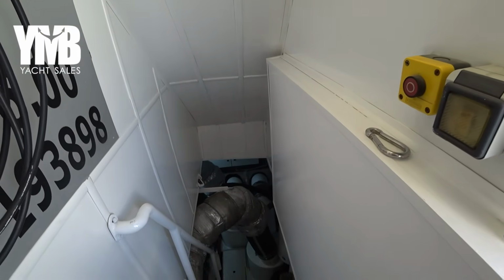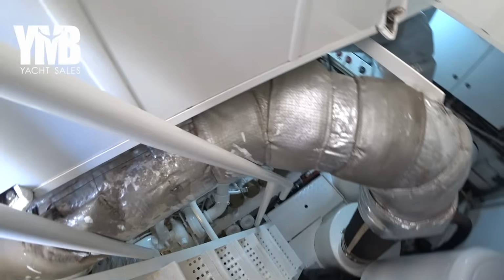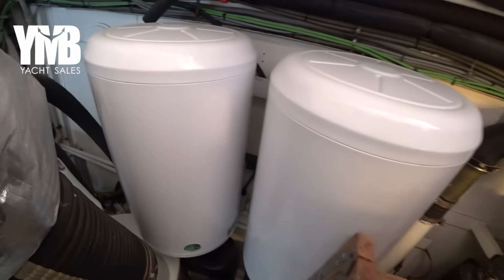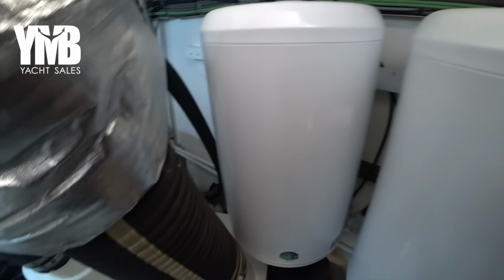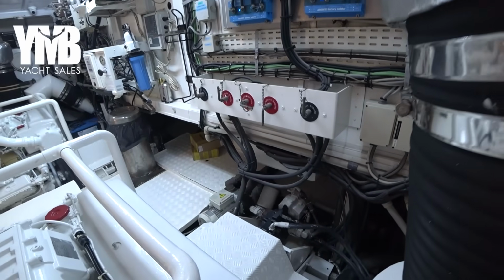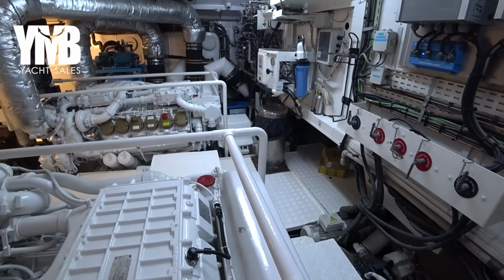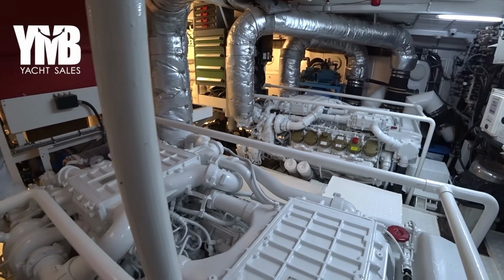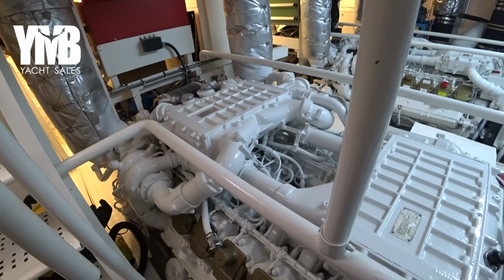So we are entering the engine room. Quite a sharp stairs down, but it's not a ladder, it's actually stairs, so it's not too bad. And looking here first, there are two new boilers for heating water for the showers, and we are going under the exhaust. And let's first have a quick overview, and then we go into the details. The engine room is clean, is well painted, it's well maintained, and it's very obvious. I'm saying this as a chief engineer.